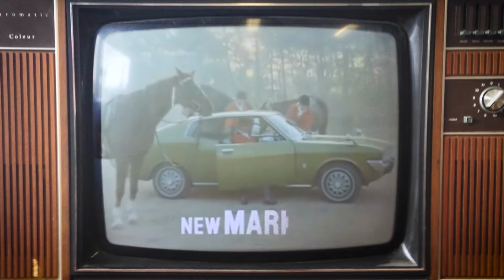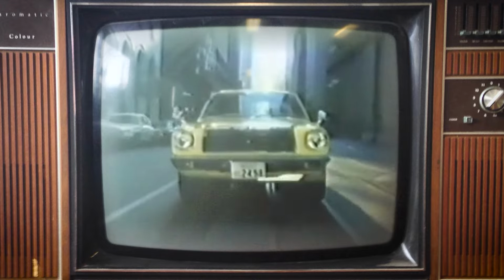Success of the Mark II grew, and 2 additional variations of the car were introduced using different approaches to styling, marketing, and sales channels. The Chaser came about in 1977 as a sportier version of the Mark II.